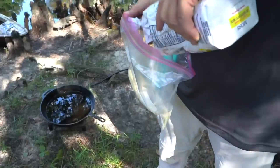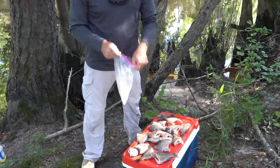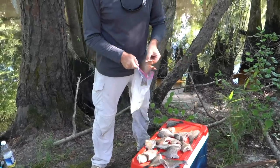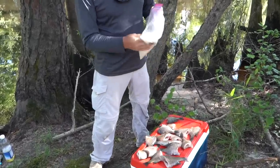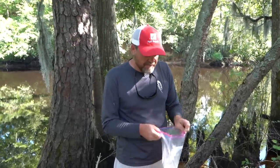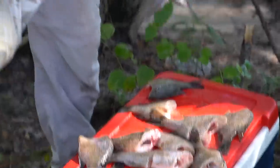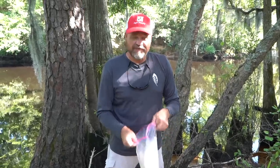So now we're gonna take some of these fish and put them in the breader. I kind of do mine individually as I'm going so they don't stick together. I don't throw a whole bunch of them in at one time. Throw one in there individually. That's some beautiful fish here, I'm telling you what. Fresh, you can't get any fresher than that.